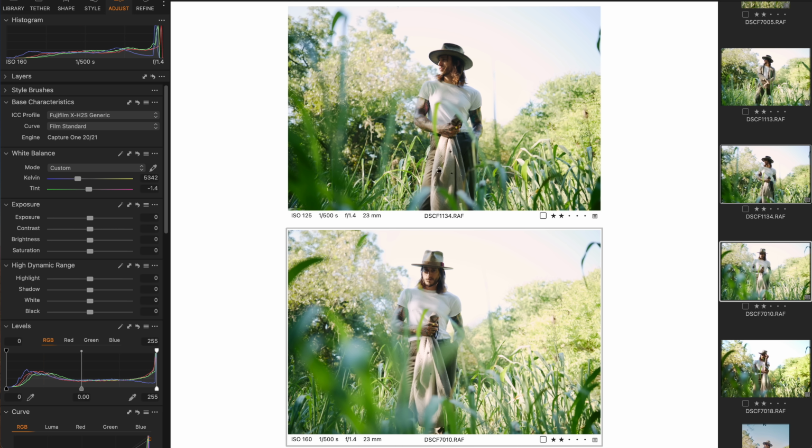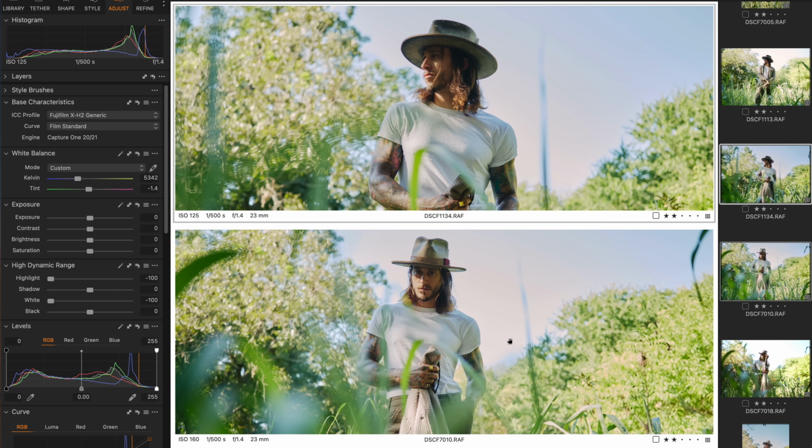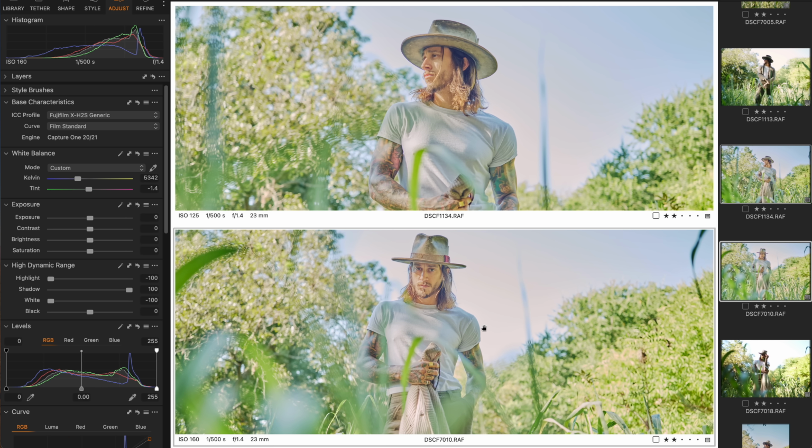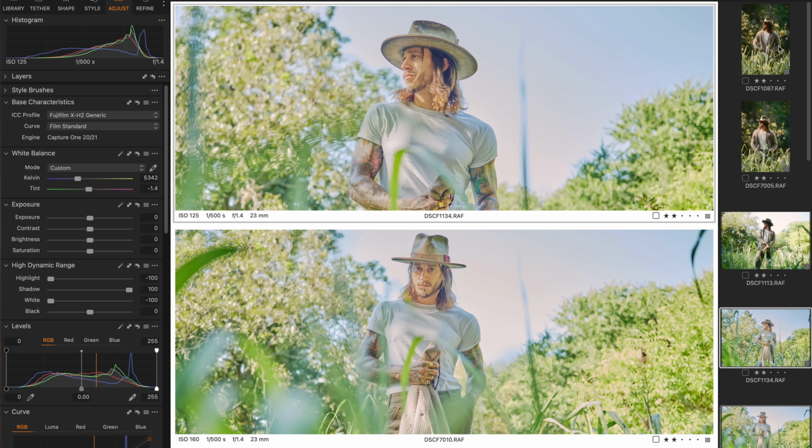Now the settings are matched up here, so let me just zoom in so it fills the screen. So that's our highlights recovered. You see, they look very similar. There's not a big difference. Now let's recover our shadows here. Once again, they look pretty dang similar. So I guess that's a good sign. Dynamic range isn't that big of a thing.